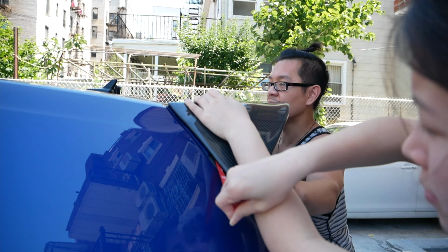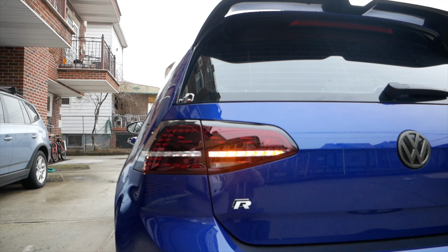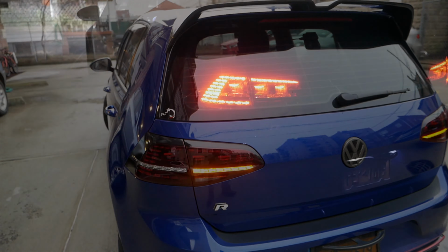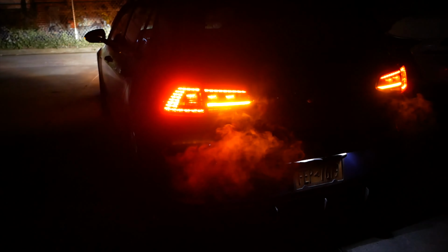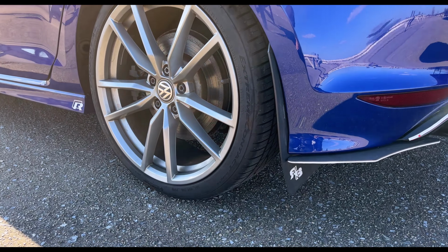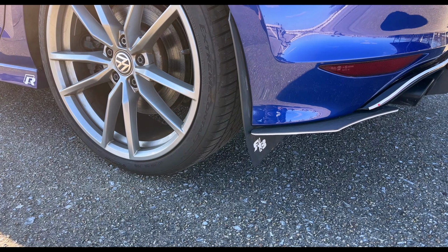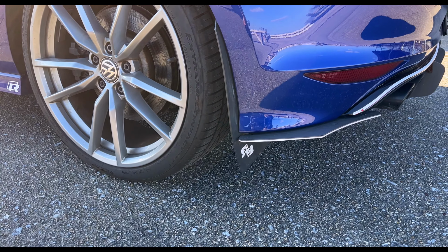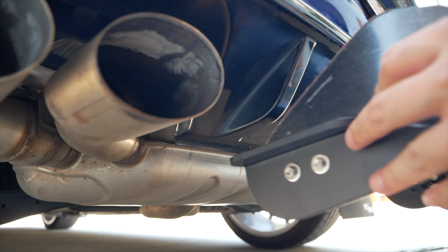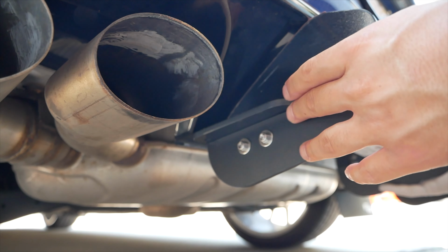You got your Euro taillights. This is the first version of the Euro taillights, not the Mark 7.5 Euro taillights, which I still prefer. I still actually do like it. It's tinted, like a dark cherry red, but we got your rear maxed-in diffusers, some white vinyl pinstriping, an aggressive diffuser valance right here, and some side slats right there.